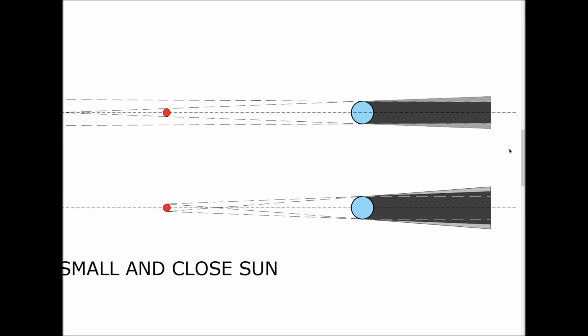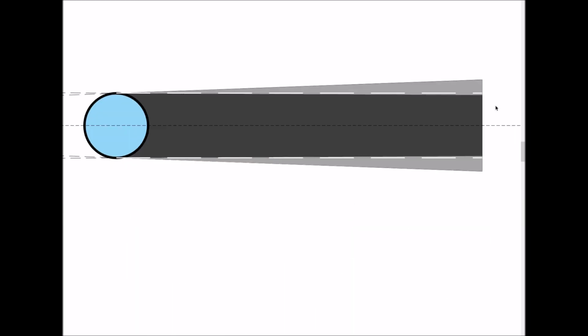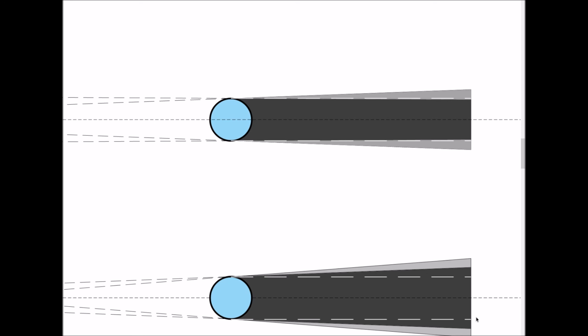In the lower image, with the close and small sun, we see that the Earth's full shadow, the umbra, actually gets wider the further it gets from the Earth. Note the dashed white lines, which are parallel at the Earth's diameter. In the upper image, on the other hand, we see that the umbra actually does get narrower with distance. Note again the white lines. The reason for this is because the sun has a larger diameter than the Earth, while in the lower case the sun has a smaller diameter than the Earth.